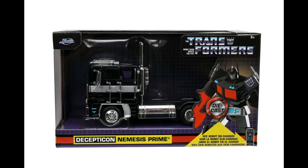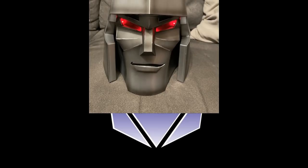But it's carrying quite a hefty price tag for a retail of a 1/24 scale figure, but it's not even a figure. It's just the alt mode. So if you're in on this, pick it up. I'm imagining they're not going to make a whole lot, and that's probably why they have such a high price point.